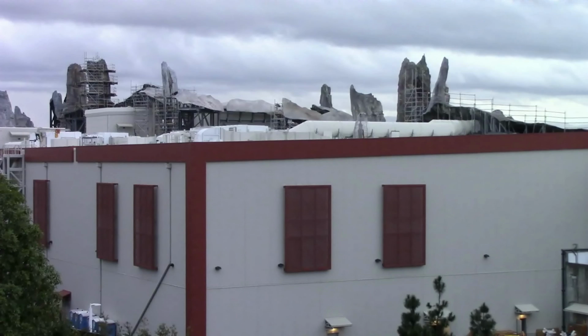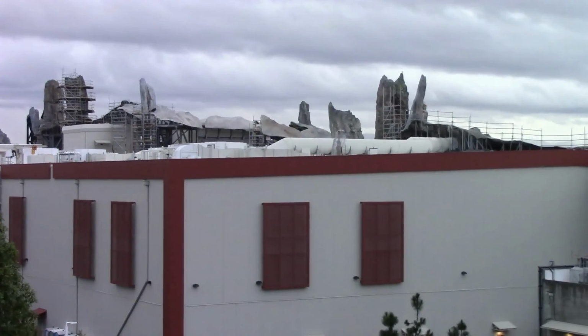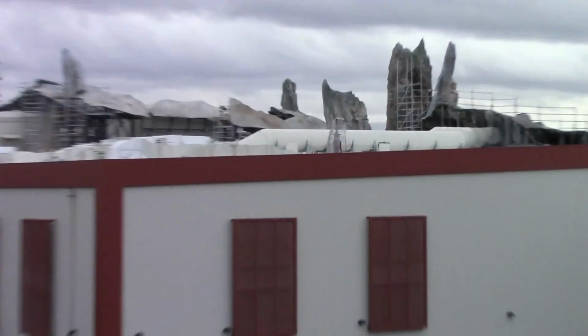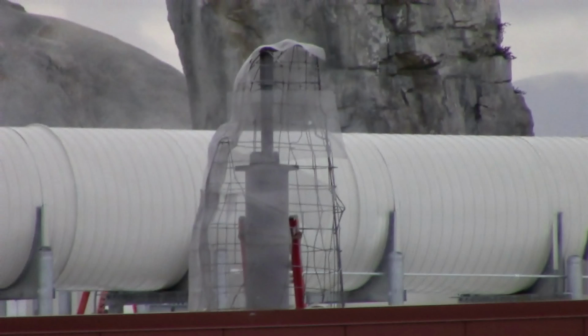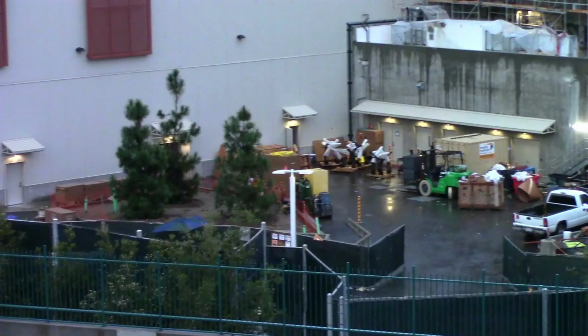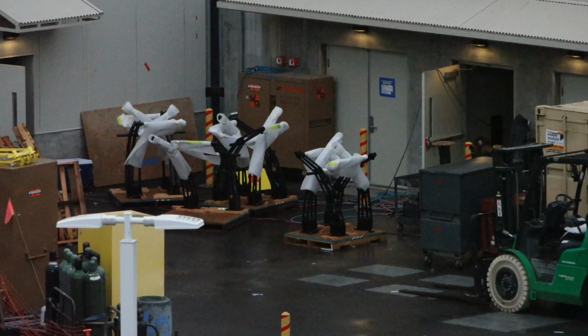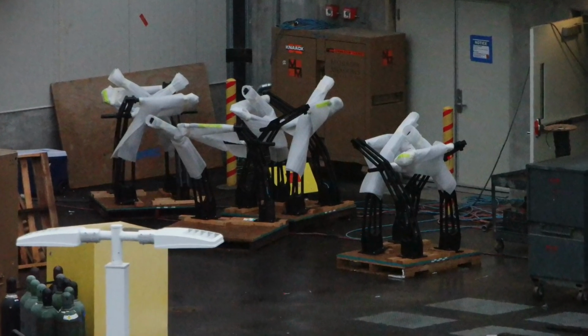All of the spires have a concrete layer added to them, except for one. It's the smallest of all the spires. I'll zoom in on it. And it looks like soon this spire will have concrete added to it as well. On the ground level, framework has been brought in. More than likely, this framework will be used for the docking bay, but it's hard to tell at this point. I guess we'll just have to wait and see.